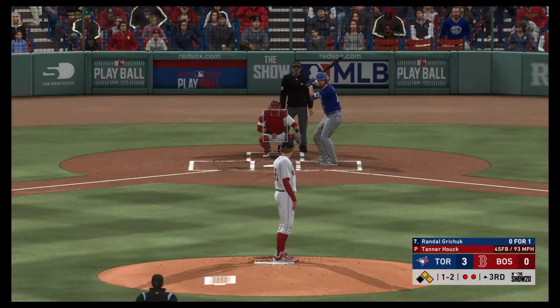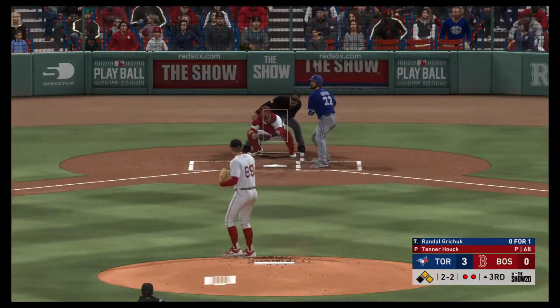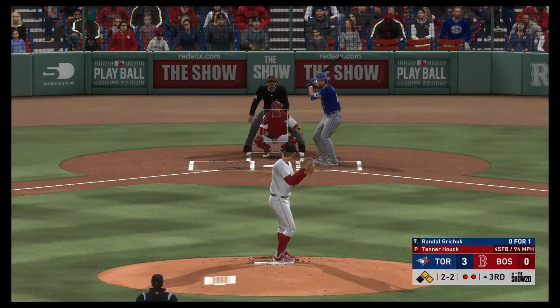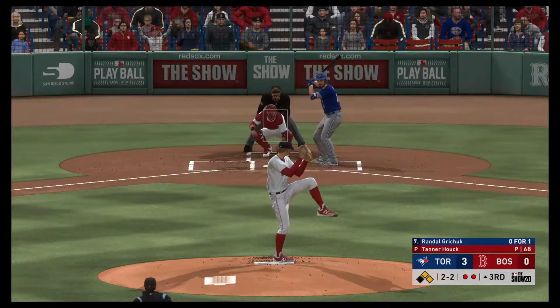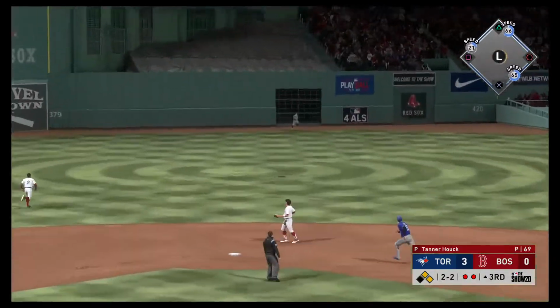And here's a fastball on 0-2, but it misses. 1-2 now. Now a fastball taken outside here as it moves it to 2-2 now. This is a huge pitch right here. I don't think he wants to. High and deep to center field.